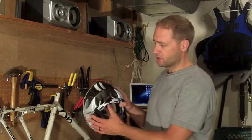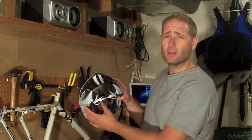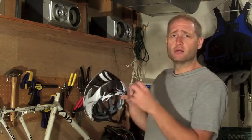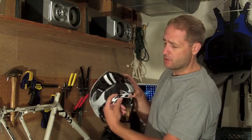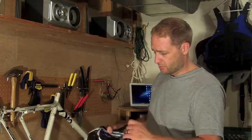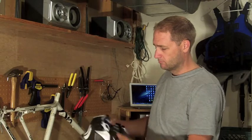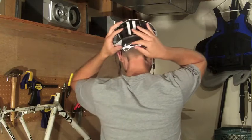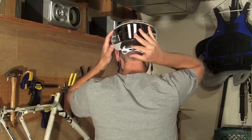The back adjustment on this, notice that it is much more compact and less material is there to tighten the helmet down to your head. There's a simple knob that you just adjust to tighten to your head. So I'll show you that, for example, as well. Set that on my noggin. And if you can see that, the knob just tightens to the head. And so it's a real easy adjustment to make.